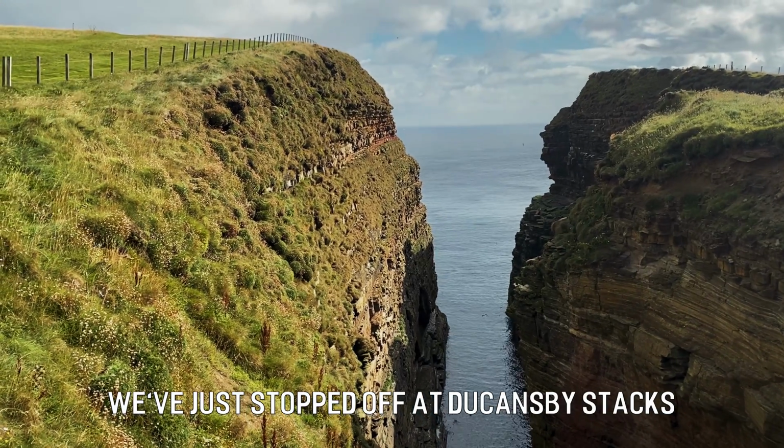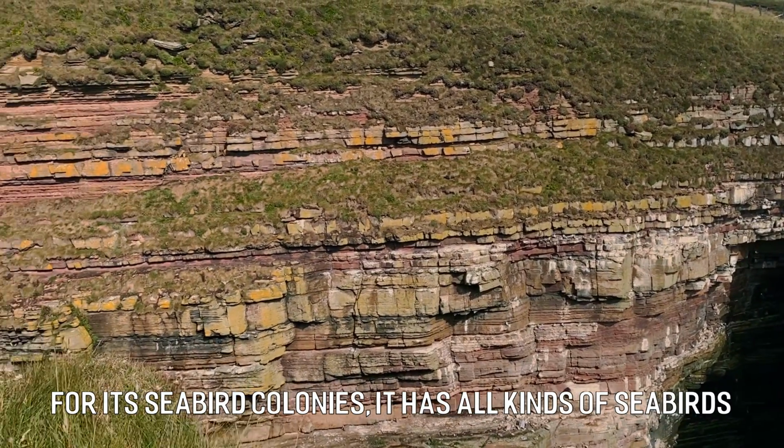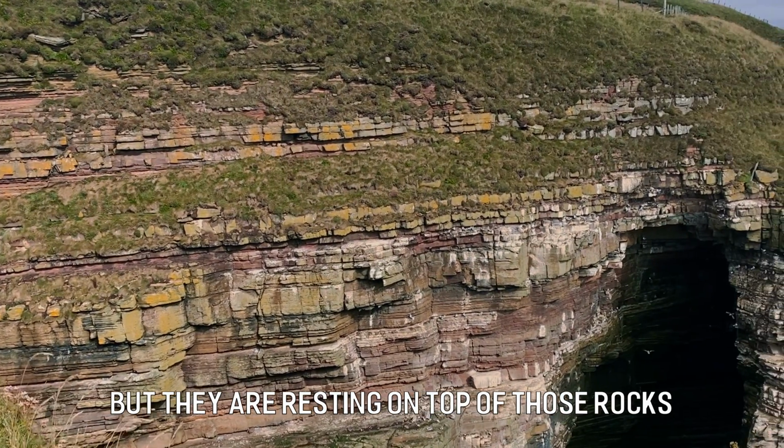We're just about to leave our guest house in Wick and head up towards the north of mainland Scotland. So we're going to go to John O'Groats and Durness today. Definitely looking forward to it, and hopefully I can bring you guys some more stunning landscapes. We've just stopped off at Duncansby Stacks. This area of Scotland is really famous for seabird colonies. There's all kinds of seabirds, the names of which I cannot remember, but I don't know if you can see it clearly, they're all resting on top of those rocks.